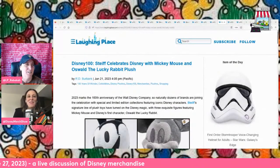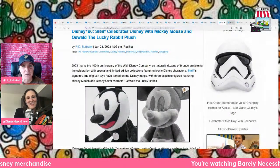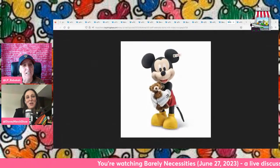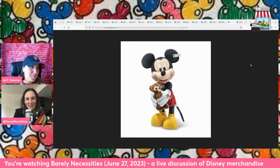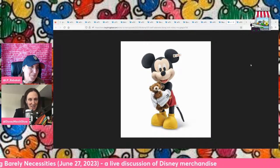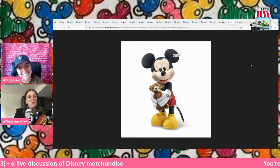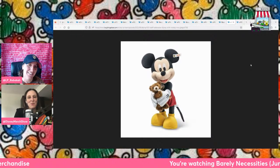Steiff. Beautiful high-end plush. They too are bringing Disney anniversary items. So cute. But when we talk high end, these are high end. Anywhere from like $325 to $500. Oh my goodness.